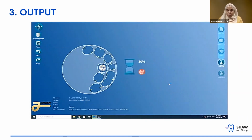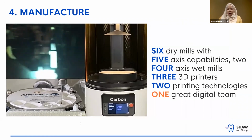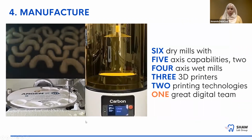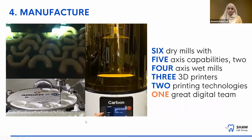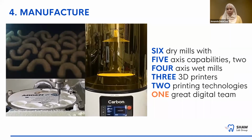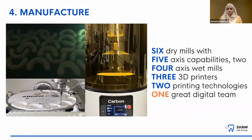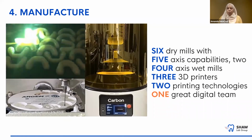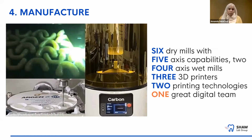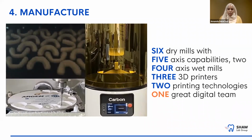So manufacturing is the next stage. At Shaw, we're either milling or we're printing. This is a stage where digital information finally becomes the physical product. At this location, we have several 5-axis dry mills with automatic tool changers. We use those for wax, temps, and zirconia. And we have 2 4-axis wet mills for our glass ceramics for Emax and Suprinity.